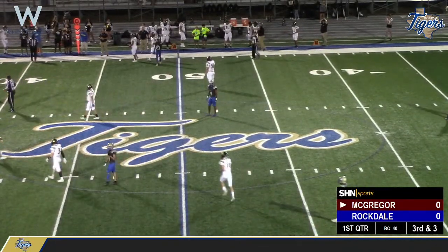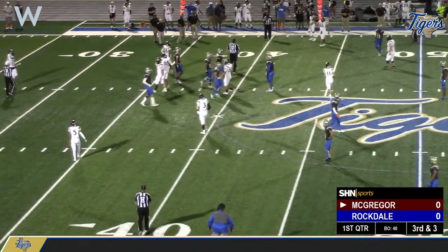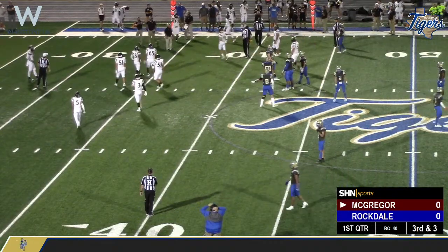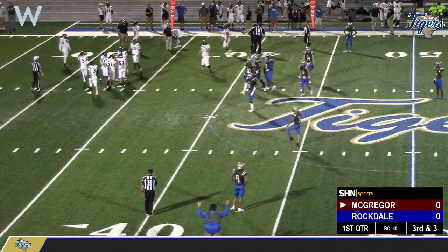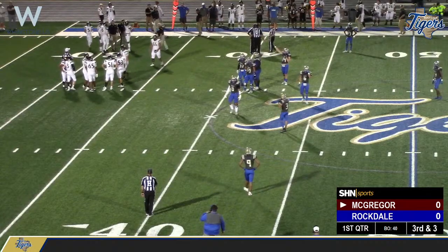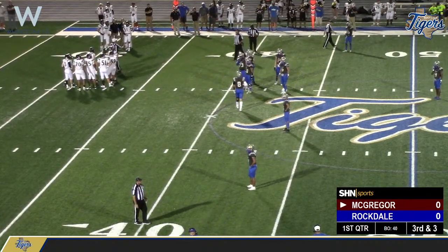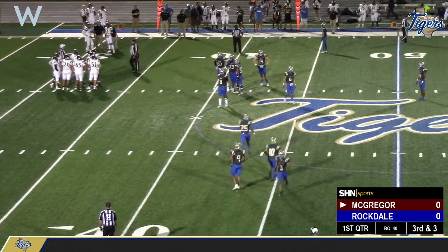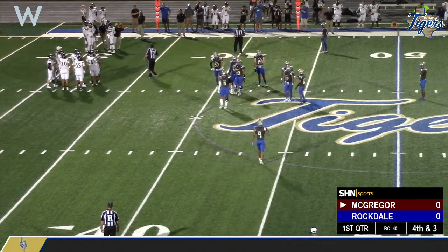Boy, they could see there. Are they going to throw the penalty flag for grounding? Let's see. He was certainly in the pocket. And number 6 and number 8 in on the pressure for the Rockdale Tigers. Very, very close. Depends on whether a receiver was in the area. The official was reaching for his flag. Now they're talking about it. I think they're going to say receiver was in the area.